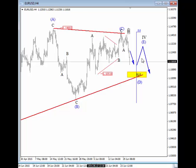So be aware of a bounce up in wave E. As you know, a triangle should be made by 5 waves, so don't be surprised if euro bears are not ready to take full control yet.